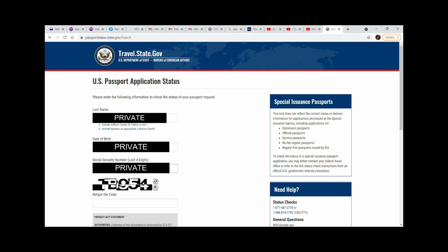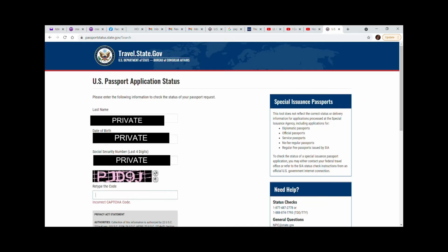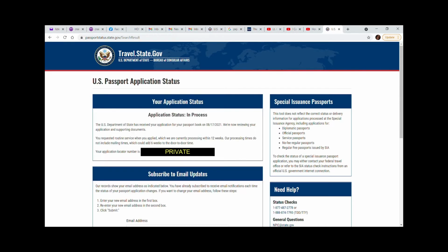I think I had retyped the wrong code. So it's going to alert me that there is an error, and they're going to give me another code. So you want to make sure that it is case sensitive. Okay, you can see right there it said it's incorrect. I have to retype the new code, and I'm typing that in there and submit.